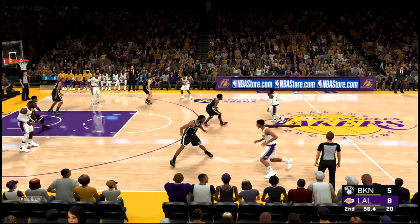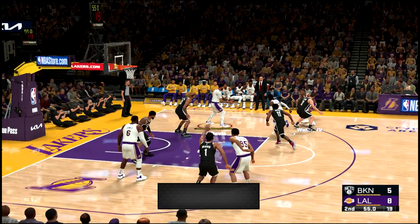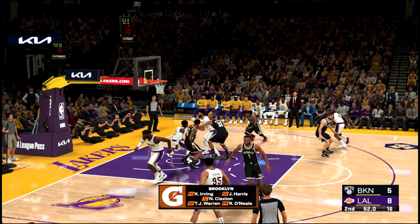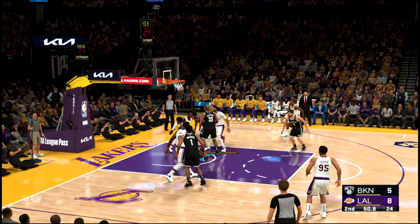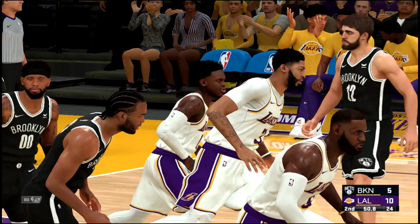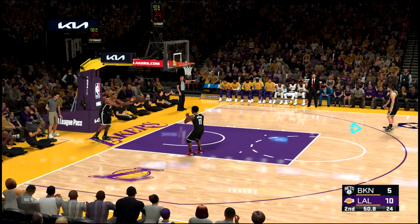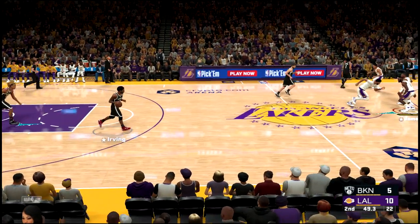So on the floor for Brooklyn, we've got Nicholas Claxton, Kyrie Irving out there with Joe Harris. Then it's Royce O'Neal, and it's Warren in at the small forward position. And that was good. Davis. 4-2. This is the defensive intensity you have to have against Davis inside, but he still powers through it.